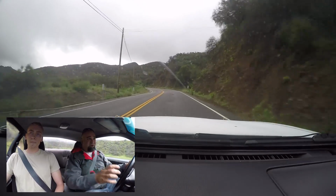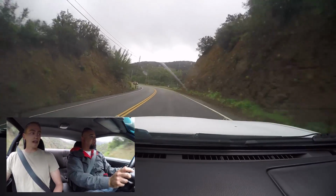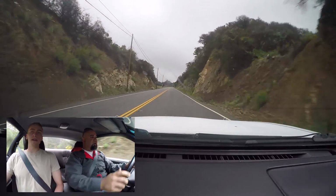Yep. Independent rear suspension. Available LSD, at least from somewhere. This one is an aftermarket. It's a clutch type. So it's really aggressive, actually, too. So when you make a U-turn, it goes. Oh yeah. You gotta be careful. Let's see the power.